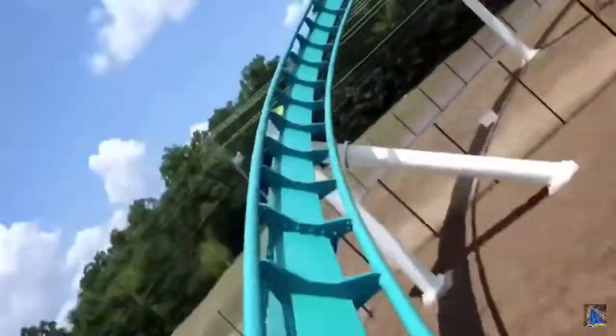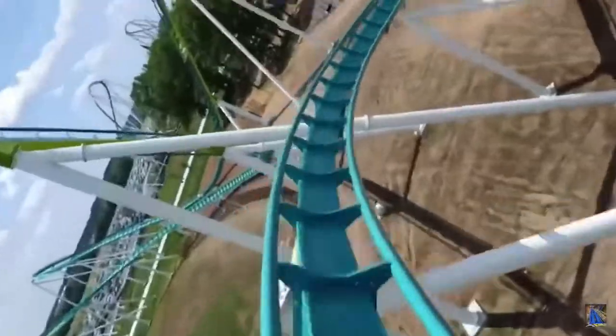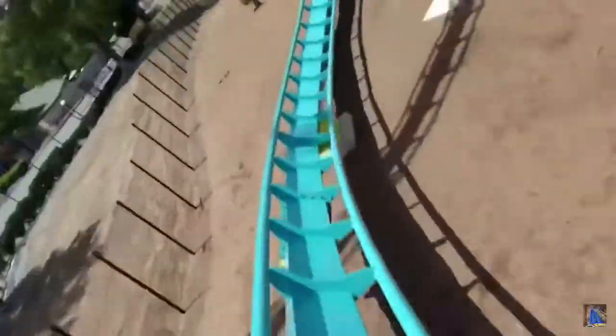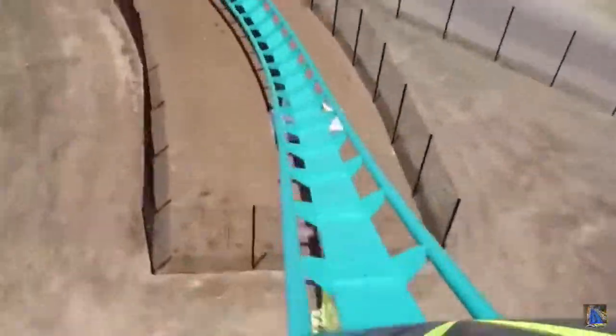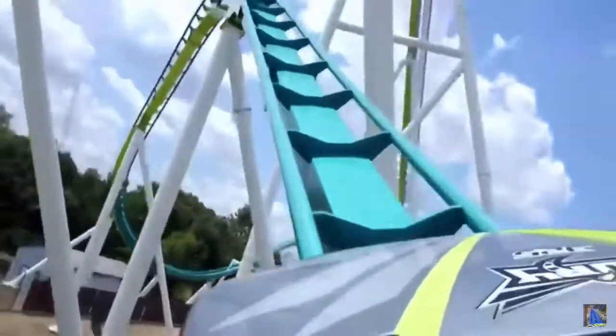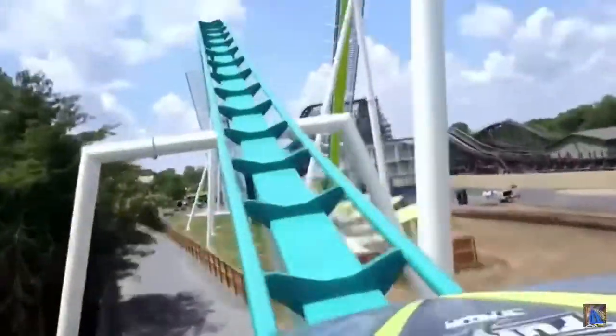It loses quite a bit of speed, but there's a nice head chopper with one of the supports, so that's kind of cool. You'll go into two more really strong moments of ejector air, some decent bank turns, then one more floater air time, and then into the brake run. So that's about it for the layout.